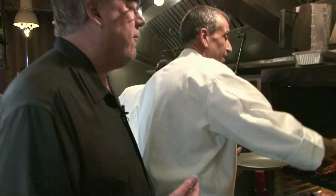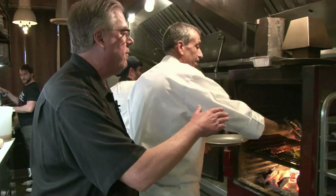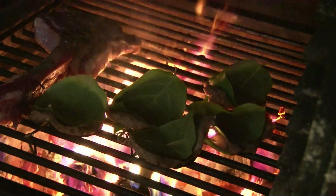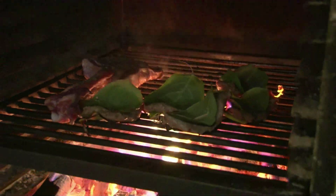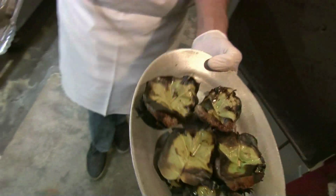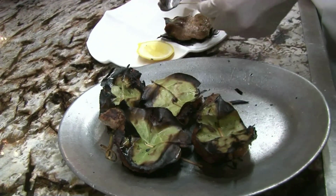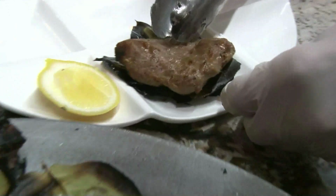And Chef, you know, with that flame coming up, I can see why the lemon leaf will keep it from burning. Exactly. And you soaked it in water to help it out as well. That's exactly right. And how long will it take, Chef? 2.5 to 3 minutes on each side. Okay, very good. Super simple. The lemon, although edible, is not the most pleasant flavor. So we don't eat the lemon leaf.